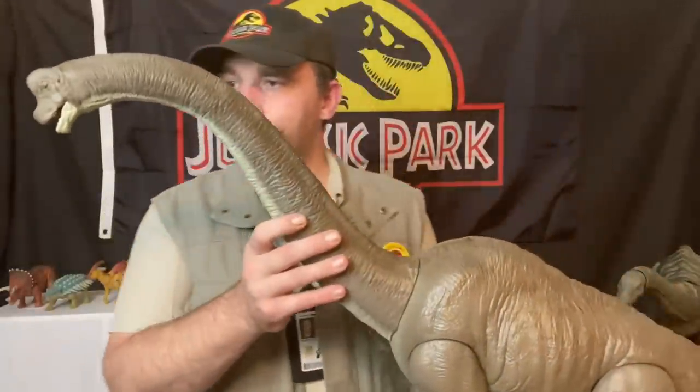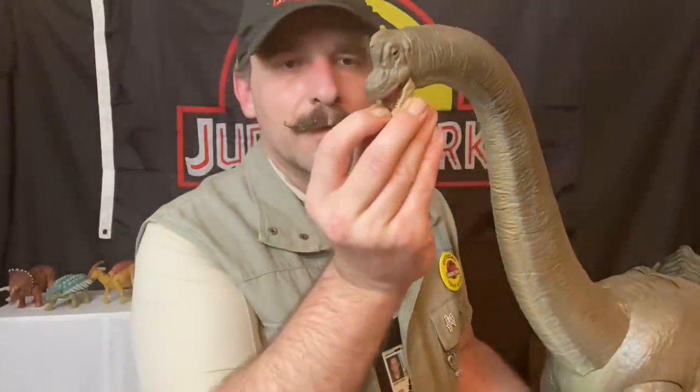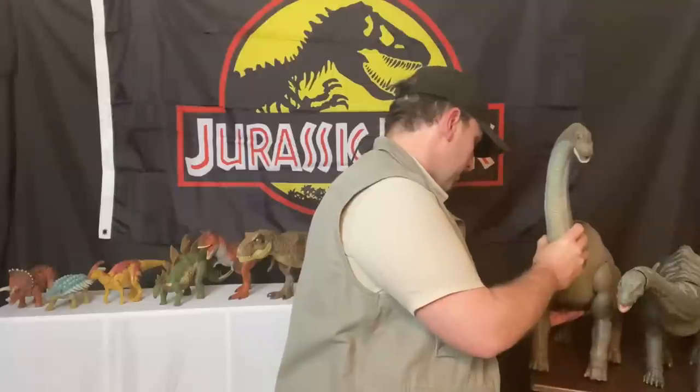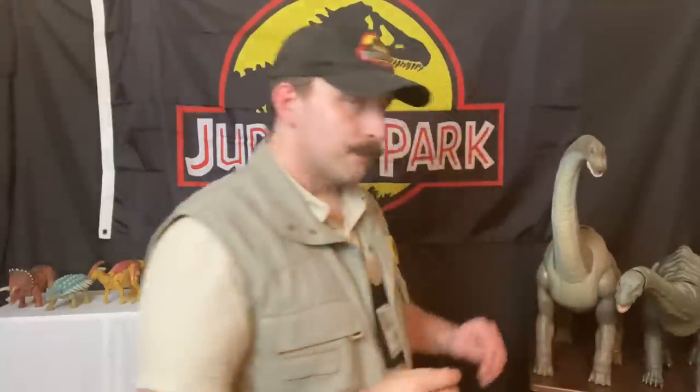Now, if we take a look, I don't know how many of you can see this, but if we take a look at its teeth, they're kind of rounded in a way. And this is actually perfect. Teeth work perfectly, like little grinders, and that's kind of how it eats. It's almost like a cow, kind of in a grinding motion to grind up the leaves. This way, it can digest its food a lot easier.